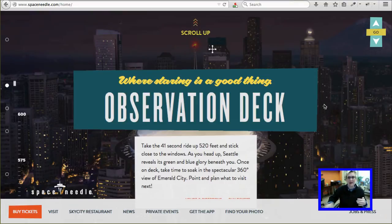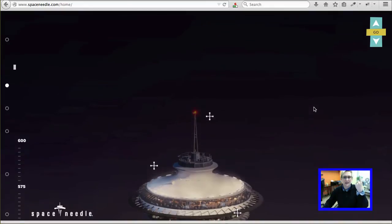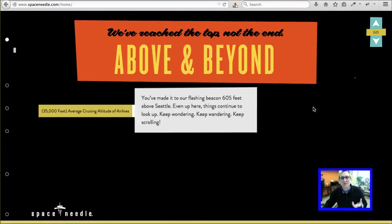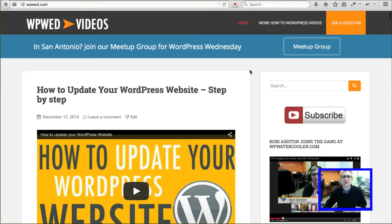I'm not scrolling down, I'm actually scrolling up because they want you to go to the top of the Space Needle, right? It's very creative, very different, and they're still saying, keep scrolling up because you can go up into the space and actually find more and more details above and beyond. So wonderful website.